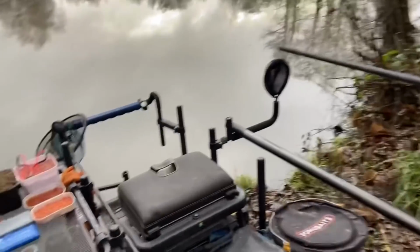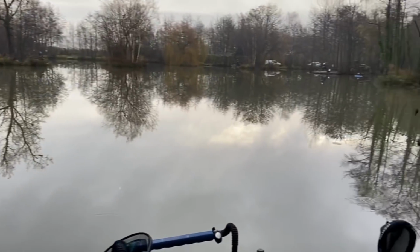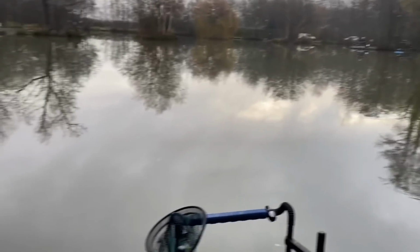So sat down, peg 8 framed in the match as well on the weekends, so I knew we were in a good area. And to be honest, my mindset was exactly the same as what it was on peg 1.